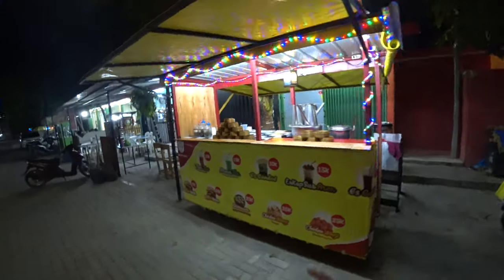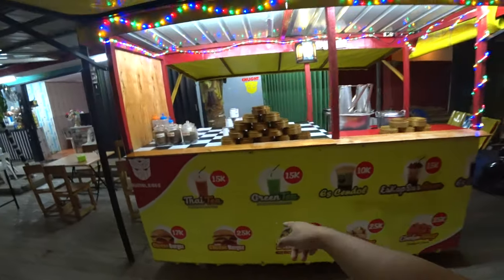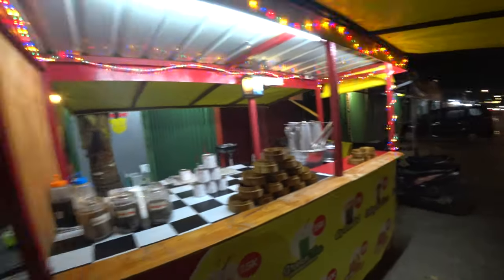And we have warung crazy, which means crazy place to eat. And we have a bumblebee shop here. They sell ice chendol, green tea for 15k, $1.50. I guess they're not in operation tonight. There's plenty of food to eat here. You will not go hungry if you're in Batam. We're not actually staying at the center of the city. We're staying around the outskirts, and just take a look at all these amazing places where you can eat, relax and chill.